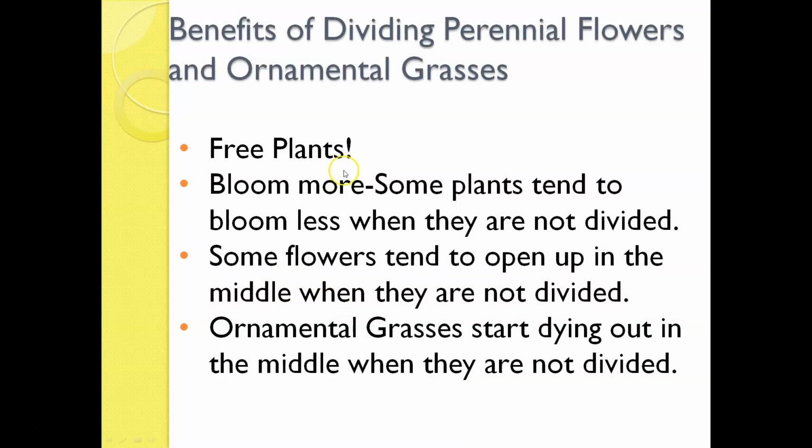Just some benefits. Free plants. Who doesn't like free plants? They'll bloom more, as I said. Oftentimes, ornamental grasses really start dying out in the middle if they're not divided. I visit with a lot of homeowners, and I've heard some theories: my ornamental grass is dead in the middle, maybe a bunny has been laying there, or a deer, or various reasons why there's that empty hole in the middle of the grasses. Really, it's because the ornamental grasses have started to die out and they need to be divided.